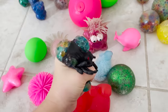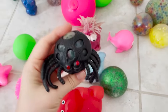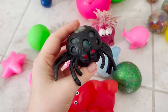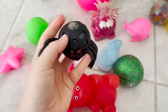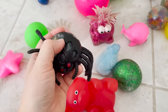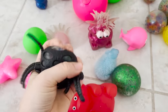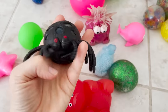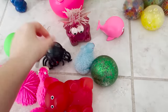So actually, I probably could have put this spider in the Orbeez one. He has Orbeez inside of it. I used to have so many spiders. I had so many different types of spiders, and they all popped. But my Orbeez spider has not popped. I actually had one that was really creepy looking. It had red liquid inside that looked like blood, and it had worms floating inside. It was disgusting, and I accidentally popped that one as well. So this is my only spider left. He's a good one, though.